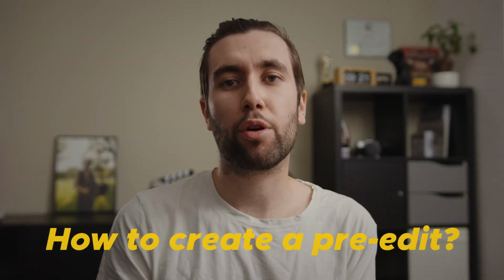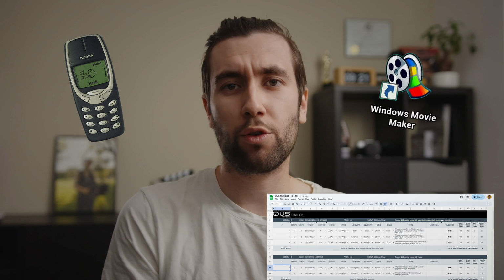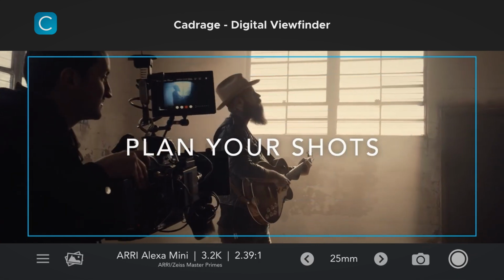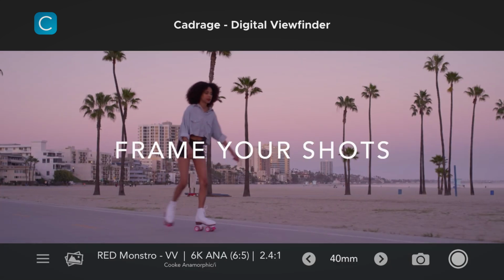So, what's the best approach to create a pre-edit? First and foremost, don't overthink it. All you need is a smartphone, your shot list, an editing software, and 1 to 2 friends to help you out as stand-ins. It's as simple as going through your shot list, reenacting the scenes in the most basic way while playing around with things such as blocking, camera movement, framing, shot size, or shooting direction.